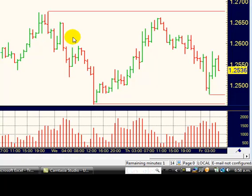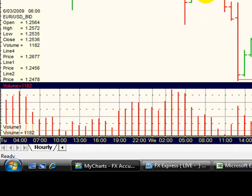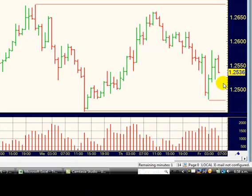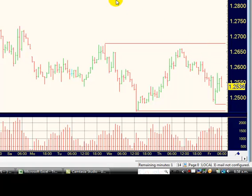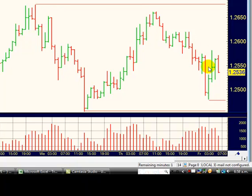Let me just date stamp this. If I date stamp it here, you'll notice on the left hand side of the screen the 6 o'clock time frame on the 6th of March 2009. So we're looking at taking a buy on this particular trade. We just want to wait for the close of the market, and let me just widen this out. I'm looking for the closing price, whatever it's going to be.